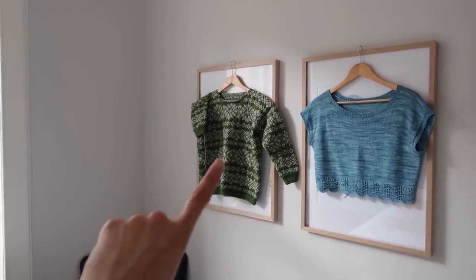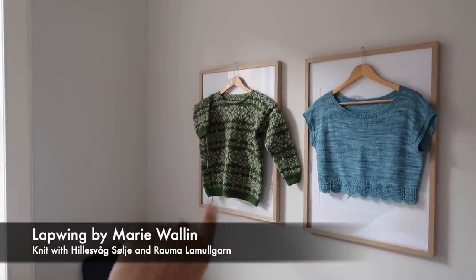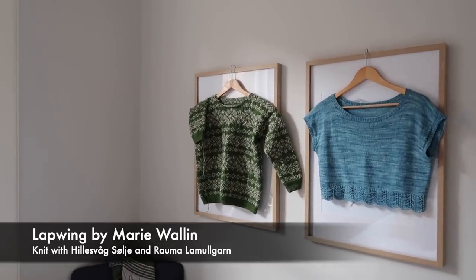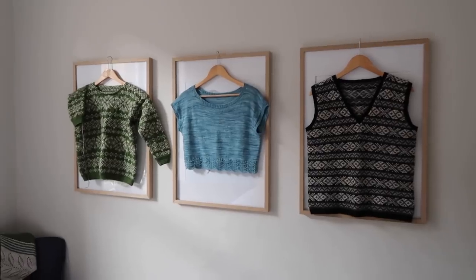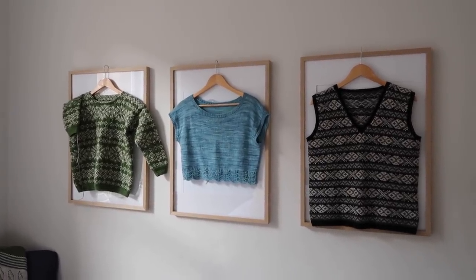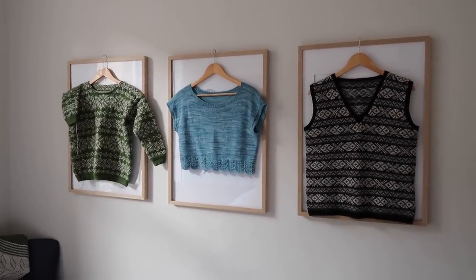And this one is my not quite finished lapwing, which has been on my Instagram recently. It's a pattern by Marie Wallen, and I again used Norwegian wool for this one. So I have an unintentional Norwegian theme with these pieces, but you know what? I'm not sad about it. I brought one more sweater as well, but it's in the living room, so.